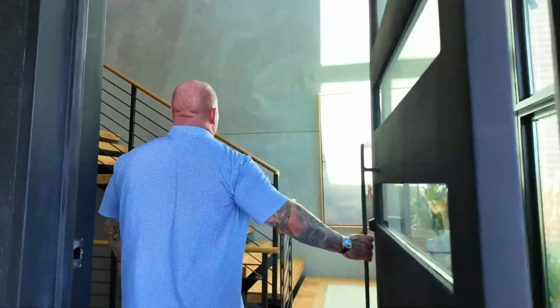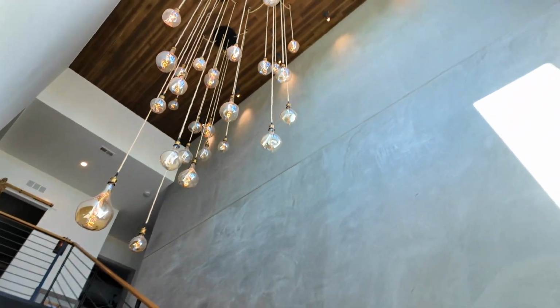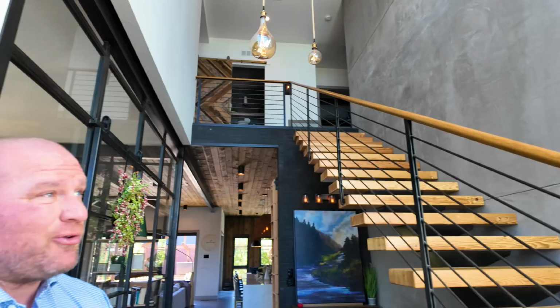All right, so when we first walk in, you guys see this huge cement wall. This is literally one of the retaining walls that's also outside. So whatever's outside also comes right inside. Really cool concept when it comes to just thinking about your home as a living experience. So bringing the outside in and what it feels like once you're in one of these homes, which is super cool.